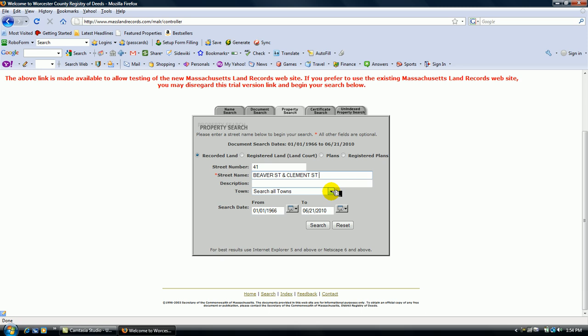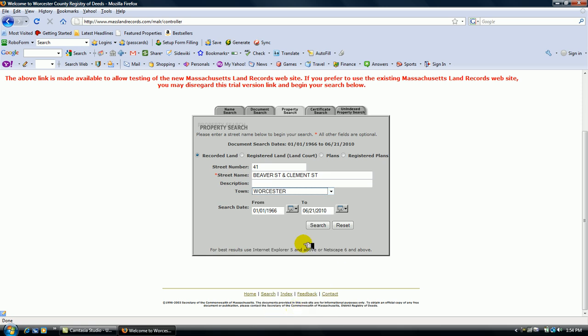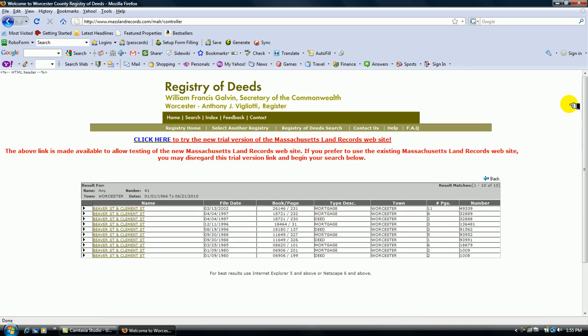If you didn't know what town or city it was in, you could just search all towns, but in this case I know it's in Worcester, so I'm going to click Worcester. And here, the search dates. The first archive that they have online is as of January 1st, 1966, and goes all the way up to today's present date. So I'm going to click search, and lo and behold, we have a lot of activity on this property.